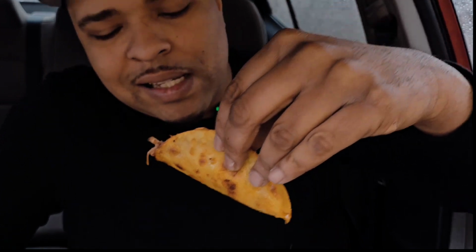All right, y'all. First time trying birria tacos. See what it tastes like. This right here. Somebody put their foot in these tacos. That's all I taste, is just foot. Big foot too. This right here.